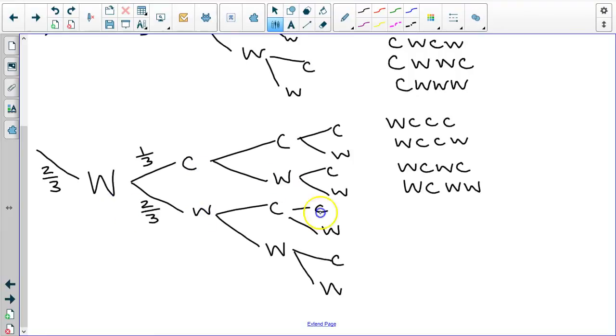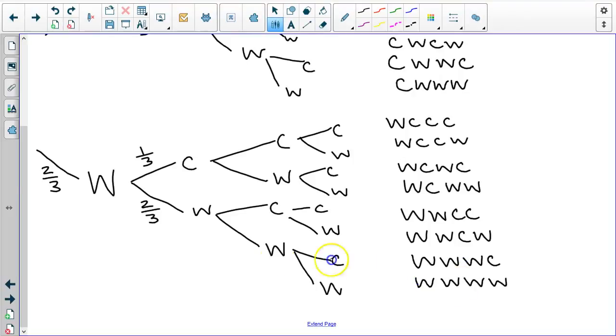Yep. Wrong, wrong, correct, correct, wrong, wrong, correct, wrong. I just followed this branch. So now wrong, wrong, wrong, correct, wrong, wrong, wrong, wrong. Whew!